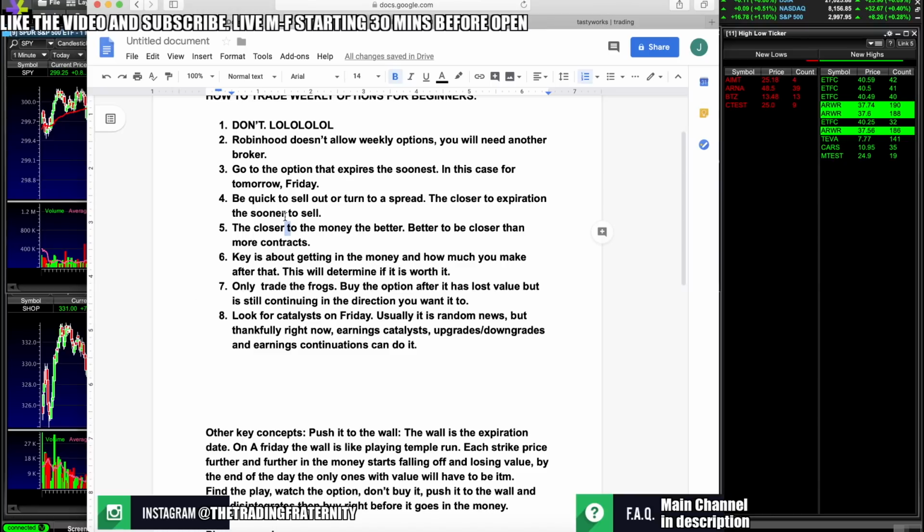The key is with the weeklies, you want to get close to the money, especially on the daily, especially if you're going to be trading them on Friday. The key is that you want to get in the money. It's how much you make after that. This is going to determine if even a play is going to be worth it. That's why some of the big movers are better, especially if you're paying pennies on it. But then be careful on some of these weeklies, spending $5 on a weekly that expires today, even, yes, 0.05. It's a stock like Ford that barely will move 10 cents. You're going to get in the money and make $10. Then you paid $5, it's not worth it. The key is to get in the money, though, making sure it could move a lot.